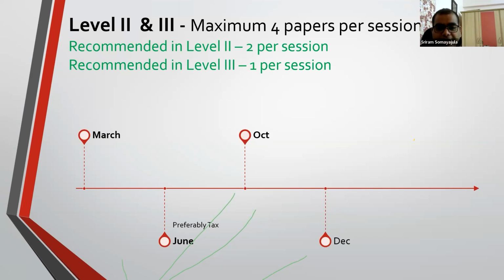So the idea is, just a second. I don't know why she joined in again. I had removed her earlier also. They just want to come and mess up the session.